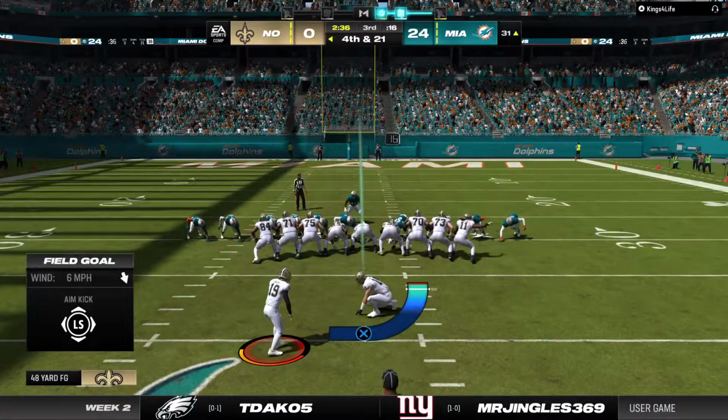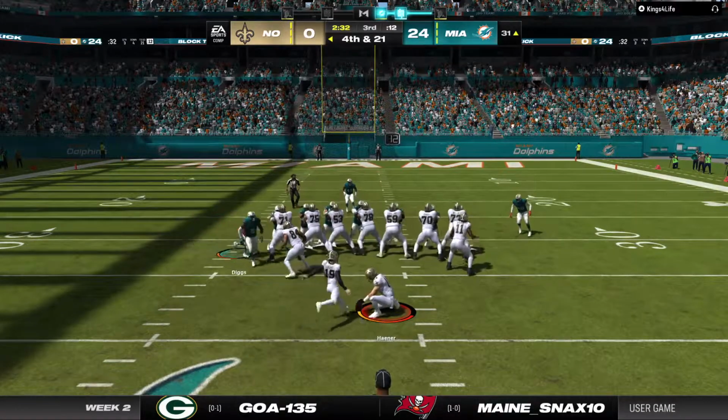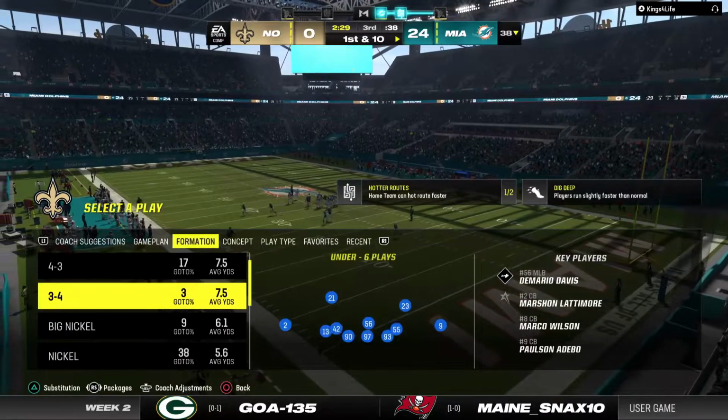Here's Blake Grupe now for the Saints field goal. This one from 48 yards away. And this one is no good. He missed it. And the deficit will stay at 3 scores.